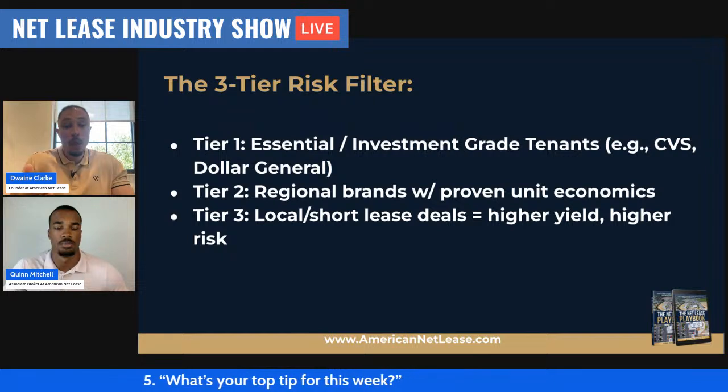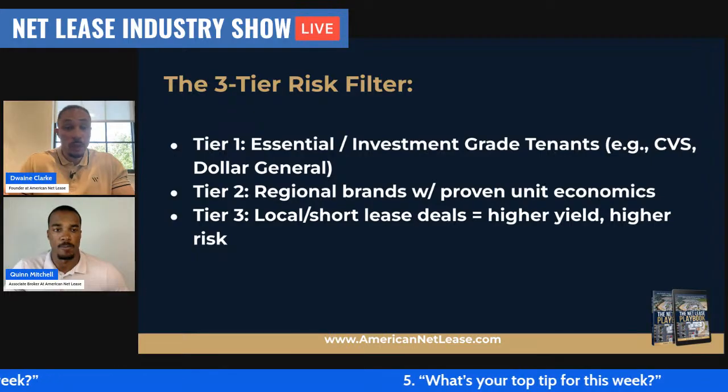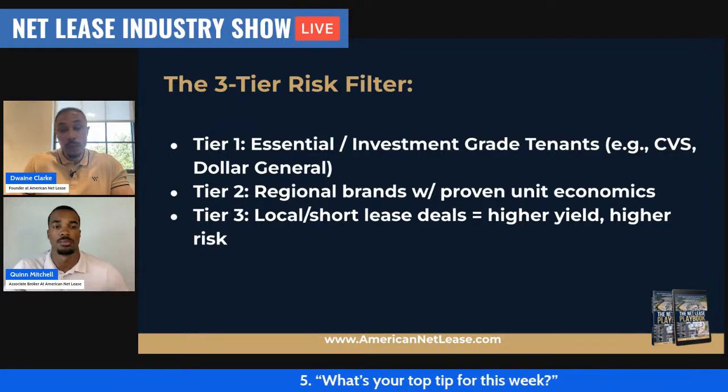But what that equates to is higher risk. Because it's a higher cap rate, even if it's in a really good market, it still doesn't mean that it's a good deal, because they can be paying an exorbitant amount of rent, putting themselves at high risk, which then doesn't give them much wiggle room.